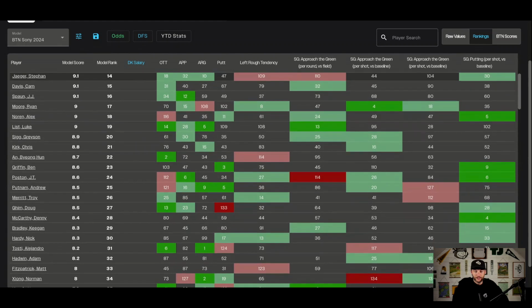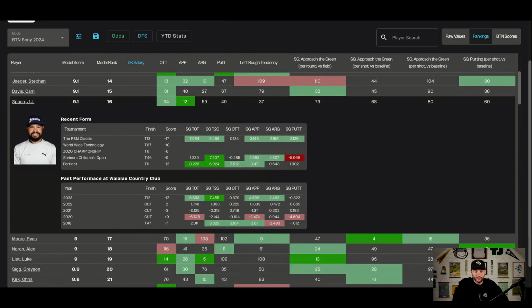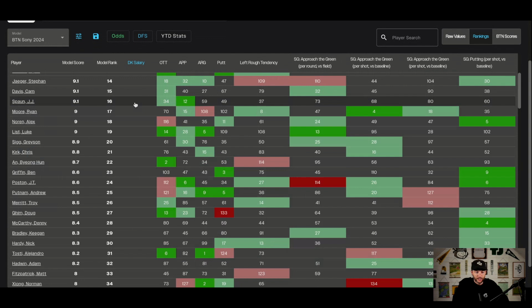Jaeger, another guy who tends to miss it left. That might be the Bermuda side too. Not really good there. Jaeger, Cam Davis, JJ Spaun. See, JJ Spaun seems like a guy that would fit this place nicely. Comes here a lot, but doesn't do great. I guess last year's probably his best finish. I feel like JJ's kind of evolved as a player the last couple of years. Like I feel like you could throw out the 2020, 19, 18 JJs.